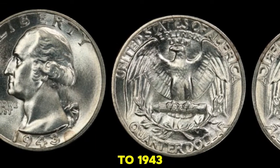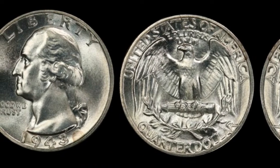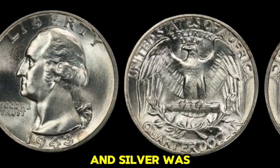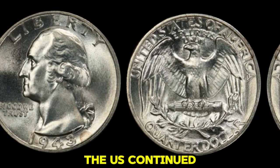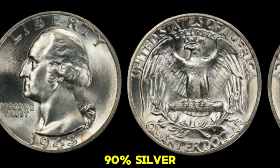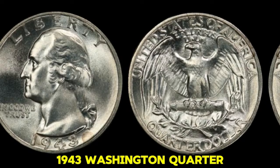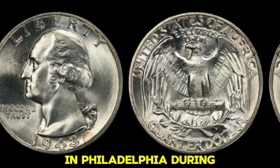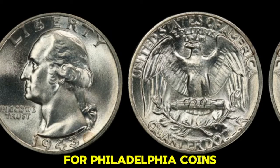Fast forward a bit to 1943, right in the middle of World War II. The economy was being heavily influenced by the war, and silver was a precious commodity. But despite the war's impact, the US continued minting quarters in 90% silver. This makes the 1943 Washington quarter an interesting piece of wartime history. All quarters minted in Philadelphia during this year had no mint mark, which is common for Philadelphia coins of this period.